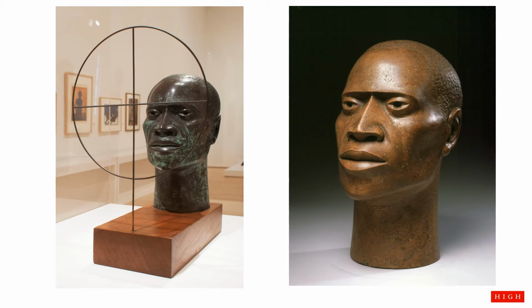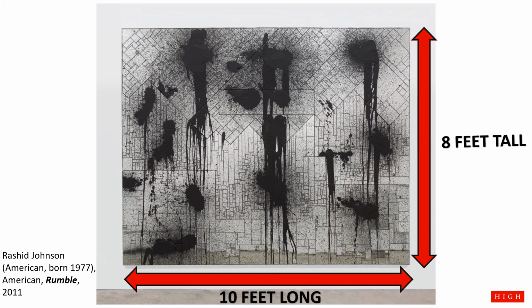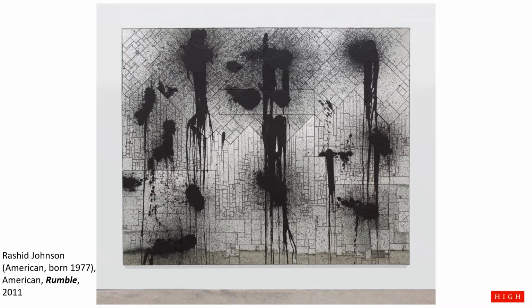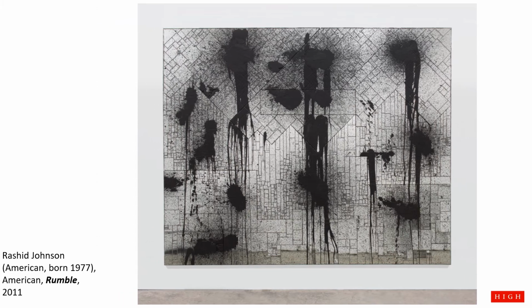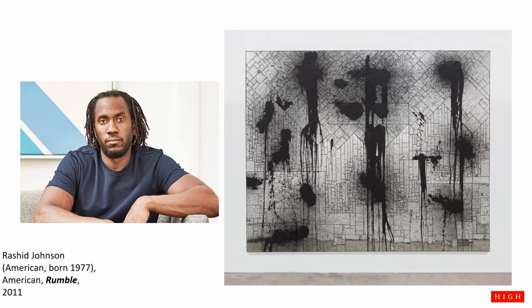Let's look at another artist who creates work about racial injustice. This work of art is about 8 feet tall and 10 feet long. It's made of mirrors that have been fractured and broken and includes spatters of black paint, wax, and soap on top of the mirrors. Let's meet the artist. His name is Rashid Johnson, and he was born in Chicago in 1977.